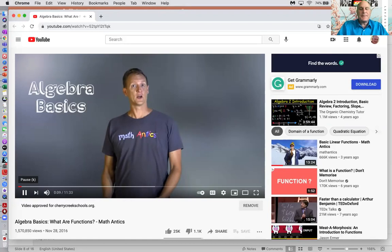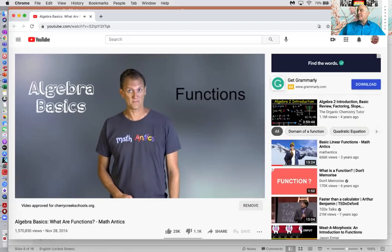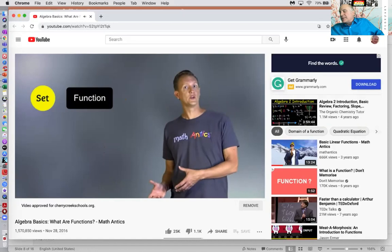In this Algebra Basics lesson, we're going to learn about functions. Outside of the realm of math, the word function simply refers to what something does. But in math, the word function has a more specific meaning. In math, a function is basically something that relates or connects one set to another set in a particular way.